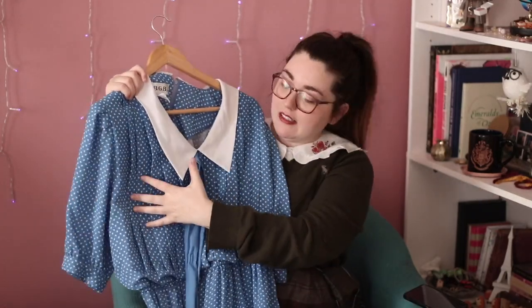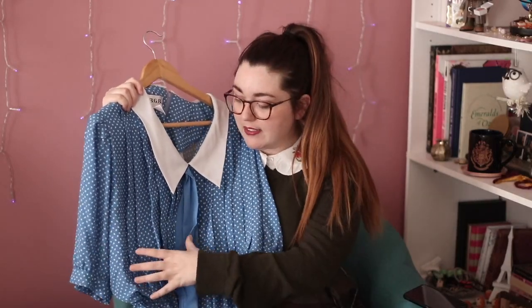I did definitely have to finagle it a little bit because this is the section that's a little bit big on me. Like the waist and everything fits totally fine, but it's the upper area that is a little bit oversized. I think it's just because of all of the pleating up here, but I was able to zhuzh it around with the belt, and I think it fits just fine.